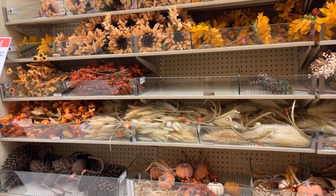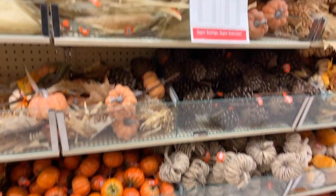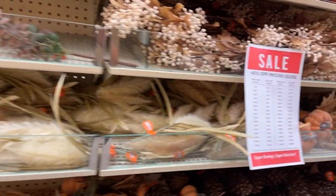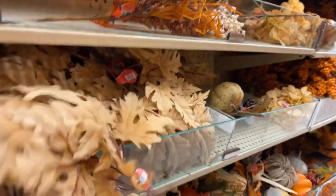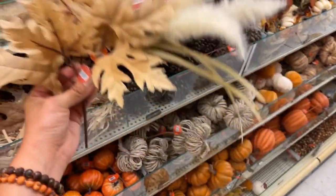Now, I will be having a DIY for how I do my seasonal wreaths. This time I was doing something that was more pampas, grassy, very boho feeling. So stay tuned for that because it will be going live next Friday for you guys. I'm loving the muted tones this year. I'm all about pampas grass with those muted tan tones. They're beautiful. I love this combination so much. You could make a beautiful wreath with it.